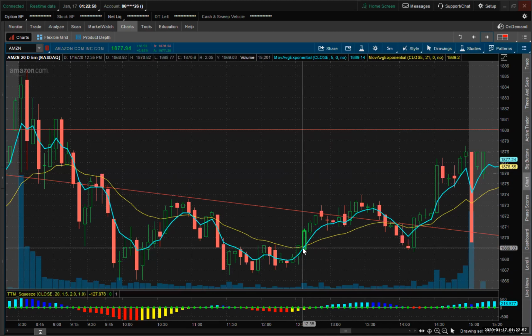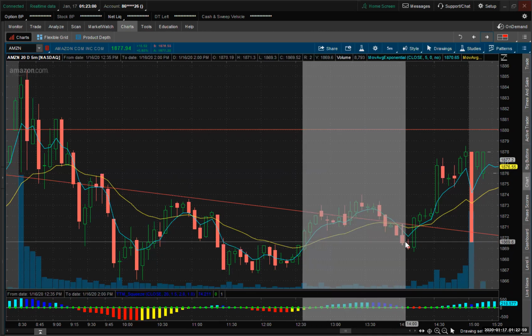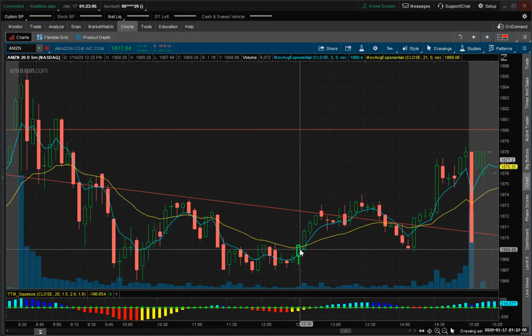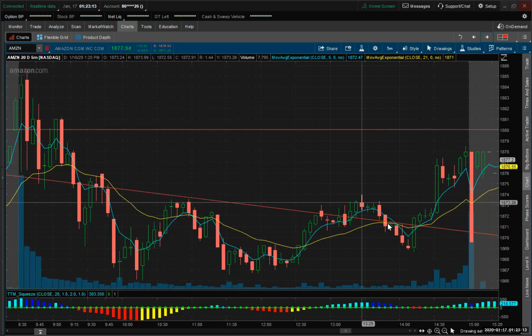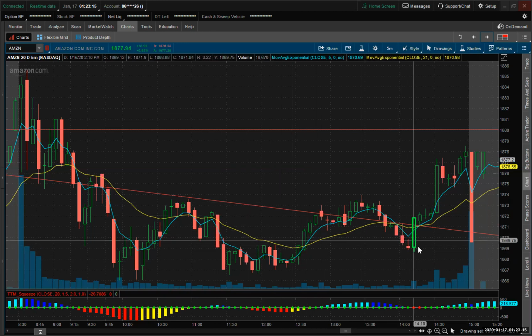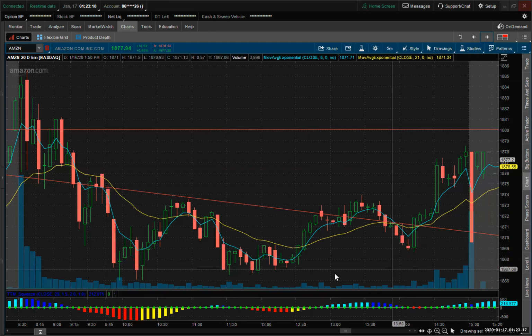But you had to wait for it. You had to wait from 12:35 all the way into 2 o'clock. So about an hour and a half, waiting for it to come back down to that level. And then just, because of this being kind of a double bottom and this being a retest, you just get in. This is the retest. Get in, set your stop down here.